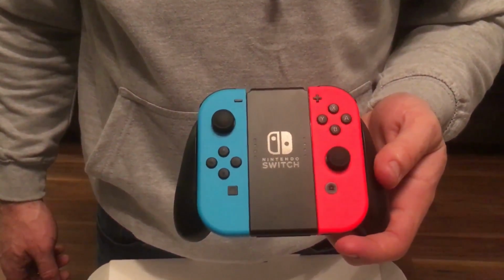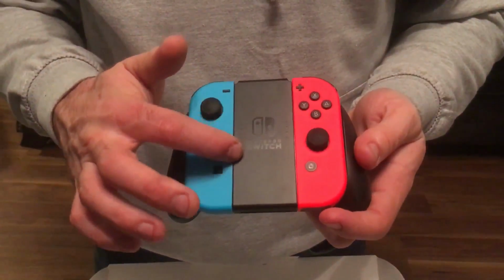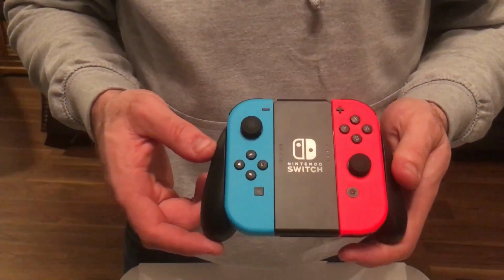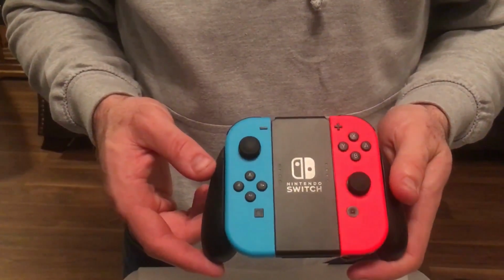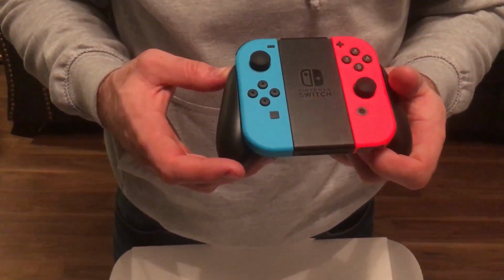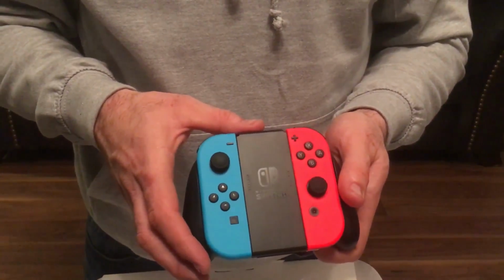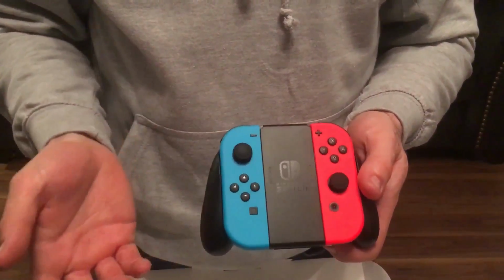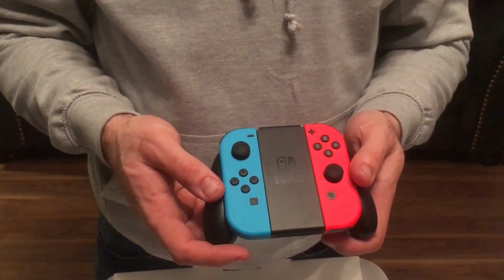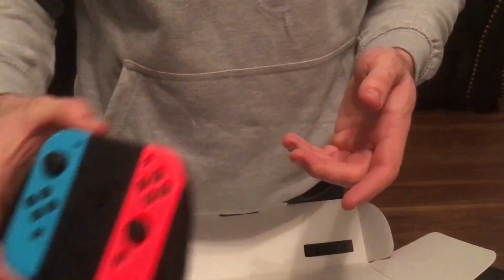It's nice though. I really like the colours with the grip. I assume that this gives you battery light indicators. I was thinking maybe player numbers or something, but I think you're probably right, it's probably battery indicators. So it's not a charging one, it's just a standard grip to hold them. And obviously you can also play in tabletop mode with the kickstand and just holding the two Joy-Cons separately.